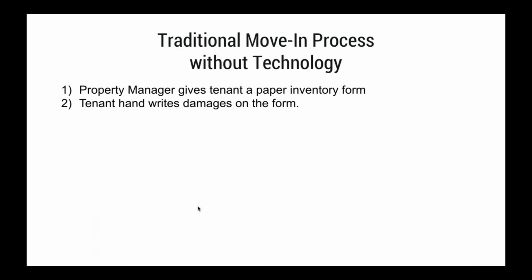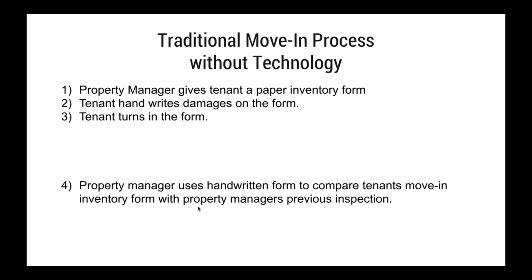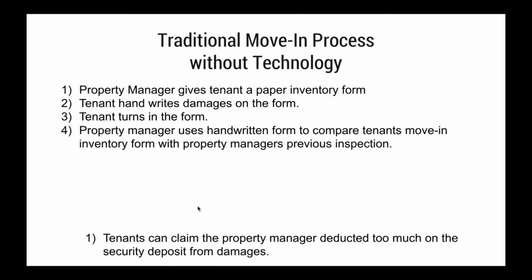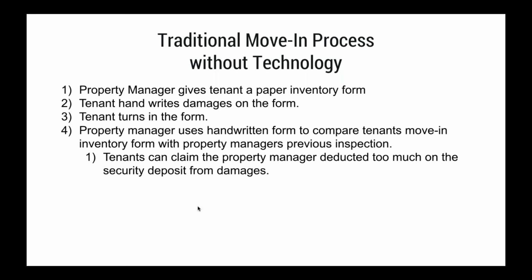The tenant handwrites the damages on the form. The tenant turns in the form, and then the property manager is going to use that handwritten form to compare the tenant's move-in inventory with a previous inspection or the inspection that they do on move-out. The problem with this is that tenants can claim that the property manager deducted too much.